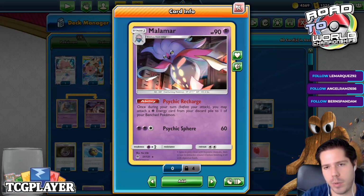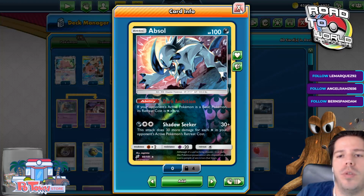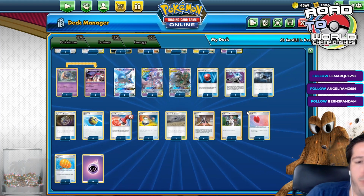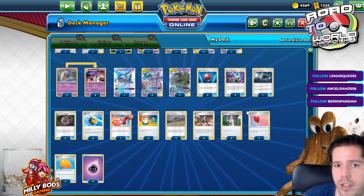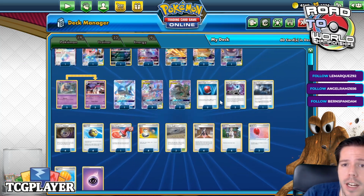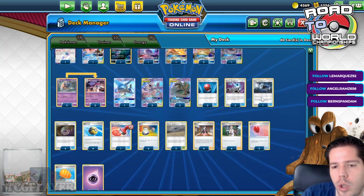We have Malamar Psychic Recharge to power ourselves up. We have a 2-3 line with the 1 Ditto in case we need to Venom Shot around obstacles. And we have Absol for utility, basically. Now, as you can see, I'm not using any bling. I decided that for this online tournament, since it is the most prestigious online tournament we've ever had, I would play with what my deck would look like normally in real life, right? I guess these would be Rainbow Dedennes because for some reason I got those, but everything else would be regular art or full art, but no shiny cards.